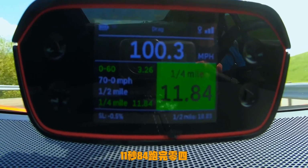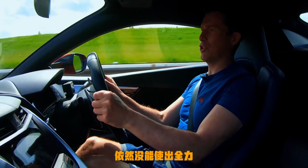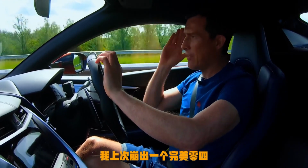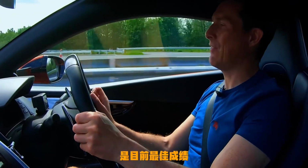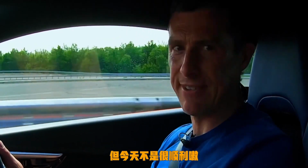11.84 for the quarter mile. It's still not delivering the full goods. Tell you the truth, I launched this car and got a clean run in it the other day. It did an 11.2. It's the best I had out of it, and quite a few runs at it as well. But today, it's not quite there, is it?